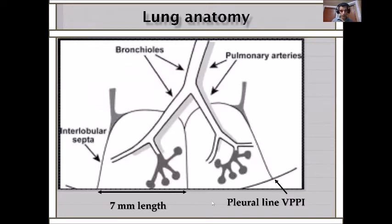I want to put this away so you guys can see. So this is a pathological representation of the alveoli. The alveoli are very tiny structures, as you guys know, connected to bronchioles, and the bronchioles become larger and rounder until you have bronchi and the trachea.